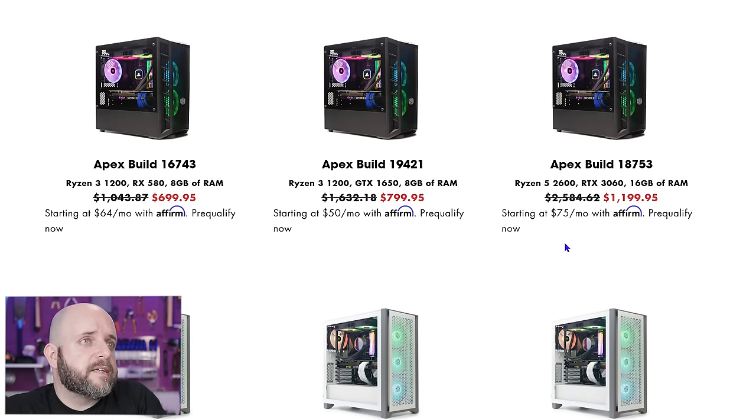that something with a Ryzen 5 2600 and an RTX 3060 with 16 gigs of RAM previously cost $2,500. That makes no sense.